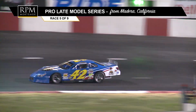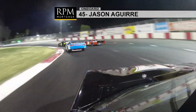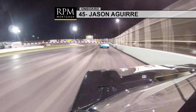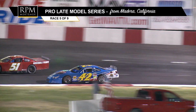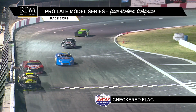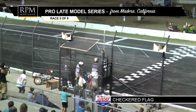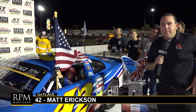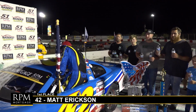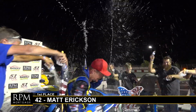Matt Erickson dictating as we get ready with 2 laps remaining. The Reverend Ron Spencer logo on the hood of that race car, and Matt Erickson will bring it through turns 3 and 4, and on a night that means so much to him, Matt Erickson wins round 5 of the RPM Mortgage Pro Late Model Series here at Madera. At the halfway break, he said a win tonight would be so important to this team because of Reverend Ron Spencer, and Matt Erickson gets it done in dominating fashion.